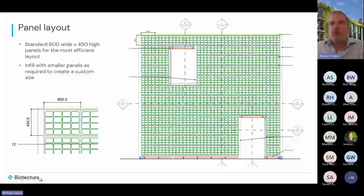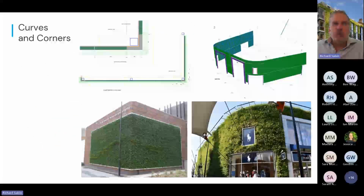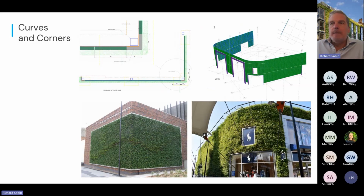Now, not everything comes as standard. So what we can do is we cut the panels down so that they can be smaller in height, smaller in width, and they can then fit into and around any dimension that we want. We can also work with curves and with corners as well. Working around curves with different radii means that we're starting to look at having thinner panel sections that articulate around the curves. Whilst the panels are faceted, the plants don't follow the facet, they just follow a curve as they go around. And the same with the corner panels. We can pre-grow these corner panels in our nursery. They come to site and up they go.